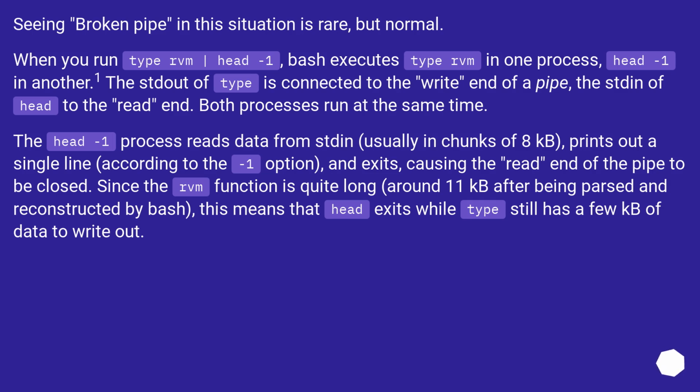Seeing broken pipe in this situation is rare, but normal. When you run `type rvm | head -1`, bash executes `type rvm` in one process and `head -1` in another. The stdout of type is connected to the write end of a pipe, the stdin of head to the read end. Both processes run at the same time. The head -1 process reads data from stdin, usually in chunks of 8 kilobytes, prints out a single line, according to the -1 option, and exits, causing the read end of the pipe to be closed.